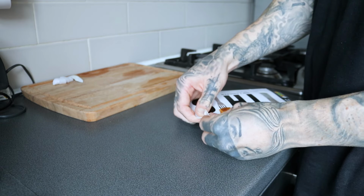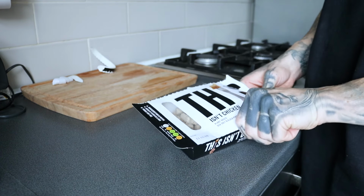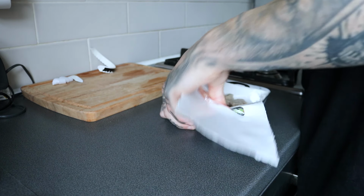The last thing about this packaging that I'm going to talk about is just the fact that it's got little tear marks, and it's no big deal, but it just makes it a little bit easier to get into.